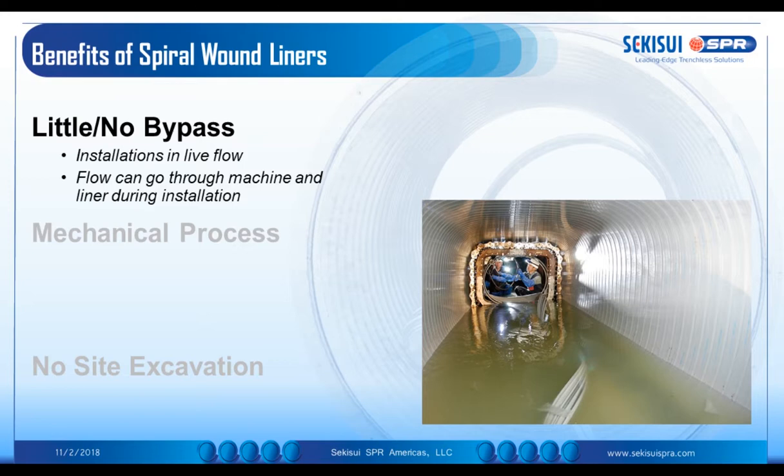One of the other benefits of spiral wound liners, once again, is that it's a mechanical installation process involving no chemical or thermal processes, and as such, installations can take place in live flow environments. The flow can go through the machine and through the liner during installation.